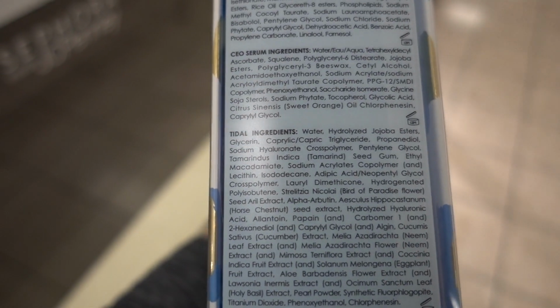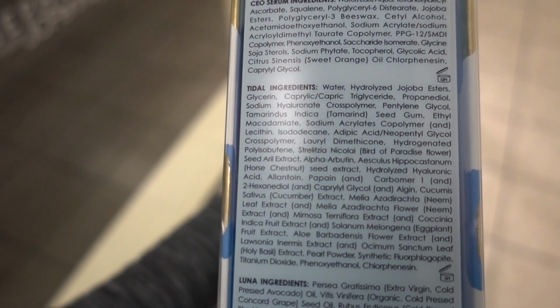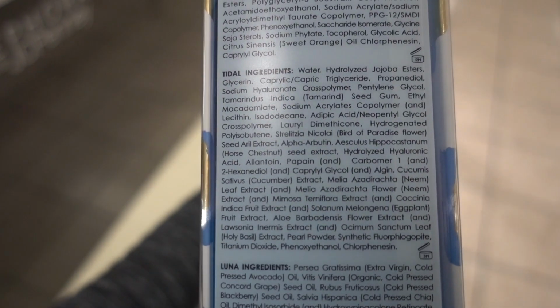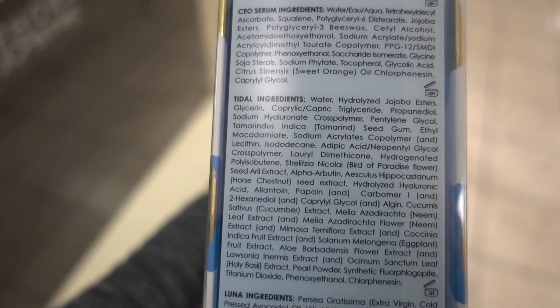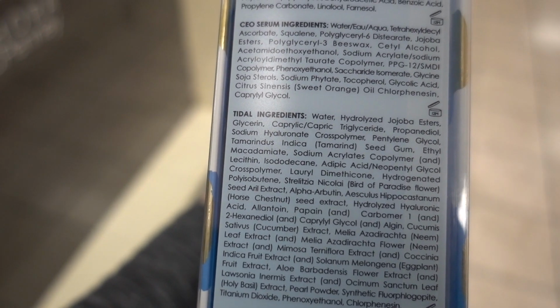The Tidal Brightening Enzyme Water Cream has some potential to, I bet it does increase hydration. I wouldn't be surprised. They say it increases it by 68% in 15 minutes. I bet it does, but it can also be very irritating with this holy basil and all these other things. I mean, you can increase the skin hydration by applying a basic fragrance-free moisturizer.